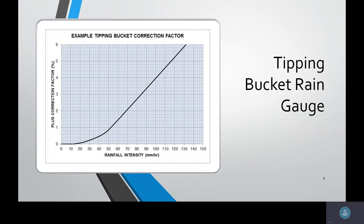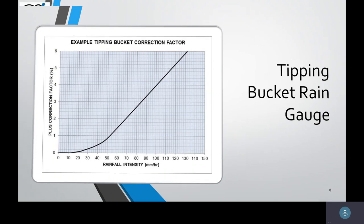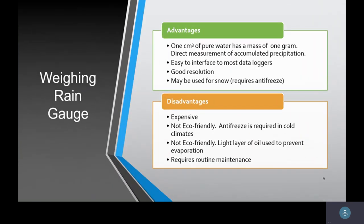If you look at an example correction factor of a tipping bucket, they drop off right at about 30 millimeters. They start to drop off really heavily. So if you get a heavy rain, you're just going to miss it. The weighing rain gauge types have good resolution, but if you do snow, you're going to need antifreeze, so that's not environmentally friendly. They're expensive, not eco-friendly, and require a lot of maintenance.